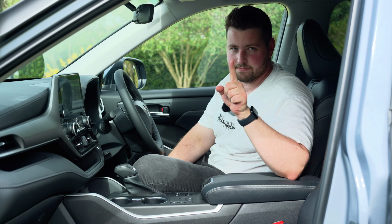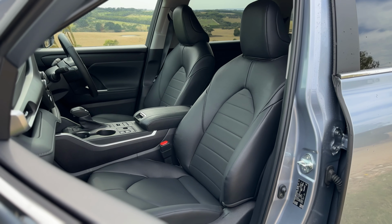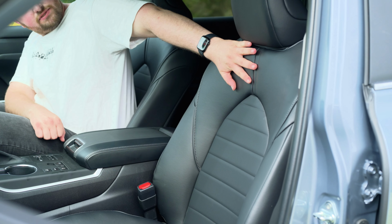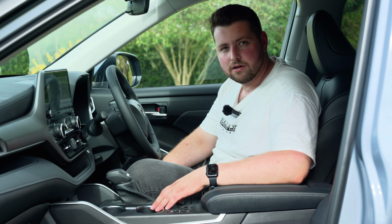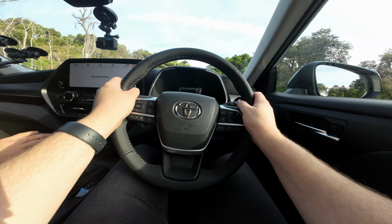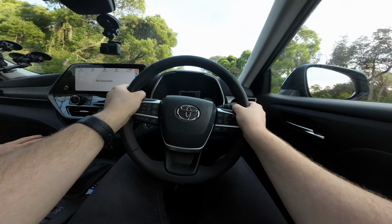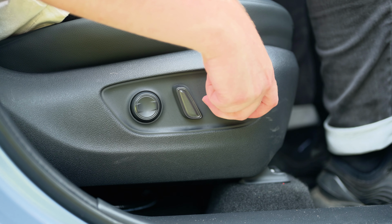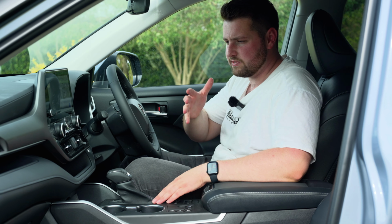Best part of the interior, Jacob? The seats? The seats. They don't look like anything special. They're a leather unit, but I mean, they look fine. Holy moly, they are so comfortable. You look pretty comfy there, mate. Yeah, we've driven a few hundred kilometers today alone, and it is surreal. These are electrically adjustable in the front as well, and you've also got your lumbar support, which is really strong too, especially if you've got a bad back.